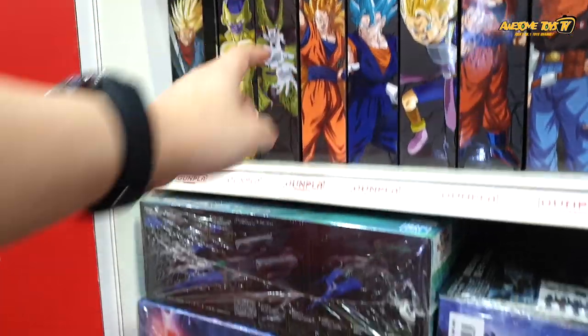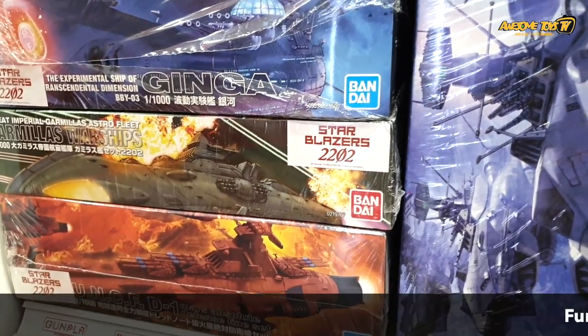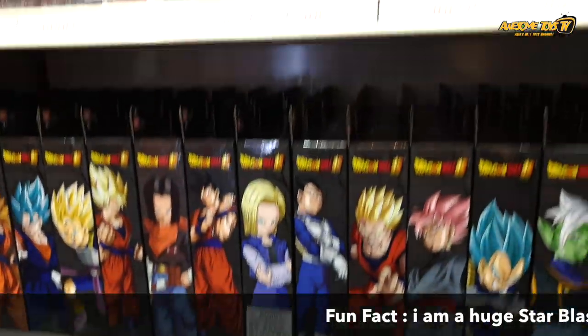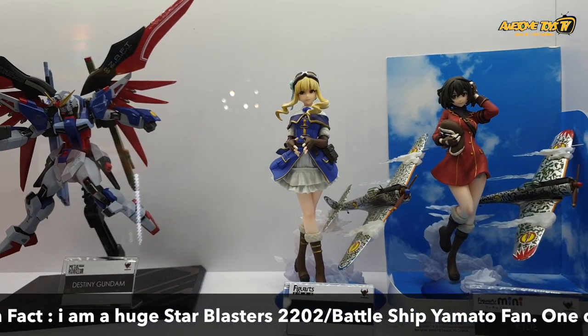Okay. Star Blasters. They also have Star Blasters kit here. Placed a little bit far from the other model kits, but they do have them here. So, not too bad. It's actually quite a lot of things to see here in the store. So just adjust your eyes for a moment. I will try to focus here a little bit.